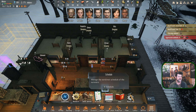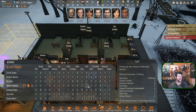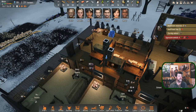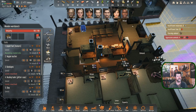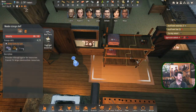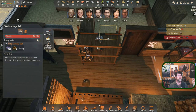But let's set Simon up for today, at least, as a crafter. Right there. So he will then get into things that are actually crafting, unlike sewing. So he should dive into here and start making liquid manure. It says we're waiting on materials rather than materials aren't available. So they do exist. Does this say in crafting supplies? We have 271 manure, but I don't know if that's in the house. So there's 33 and 8.